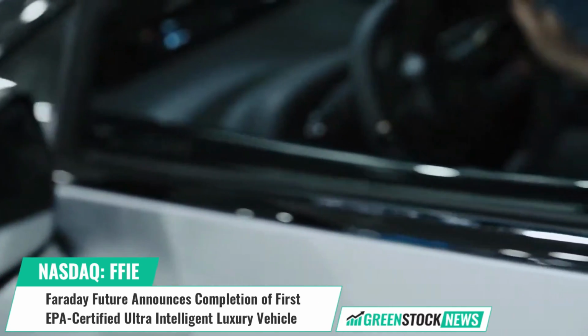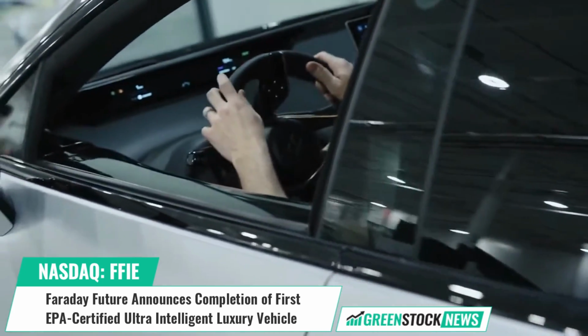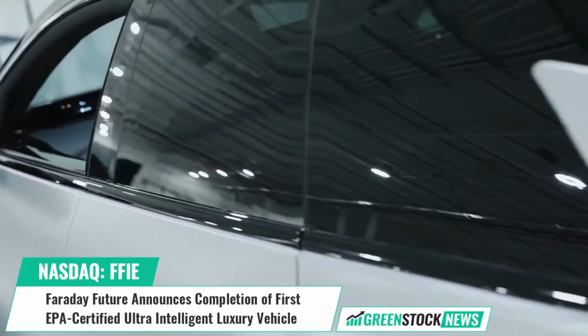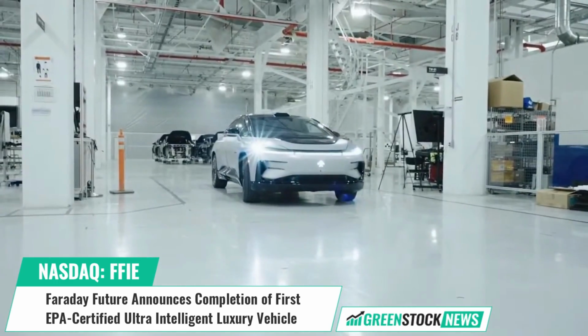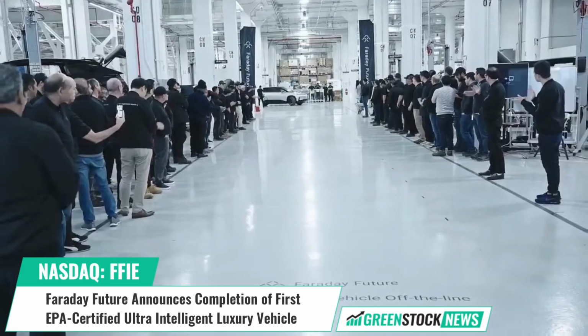Faraday Future is the pioneer of the ultimate Intelligent TechLuxury ultra-luxury market in the intelligent EV era and a disruptor of the traditional ultra-luxury car industry. Shares of Faraday Future trade on the NASDAQ under the ticker symbol FFIE.